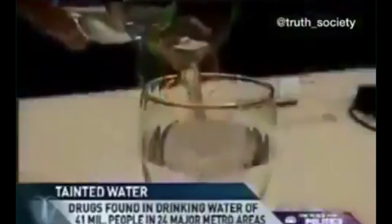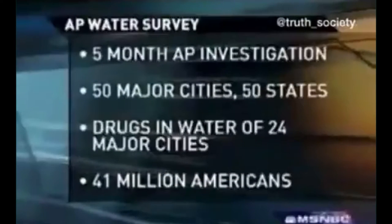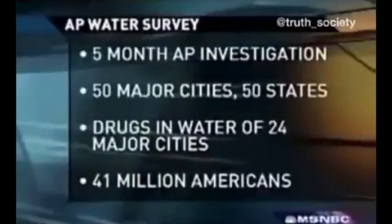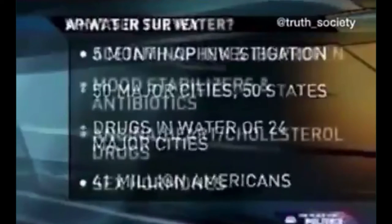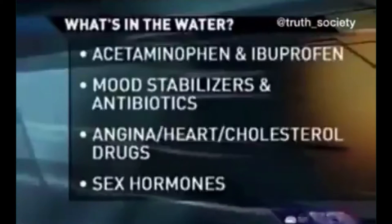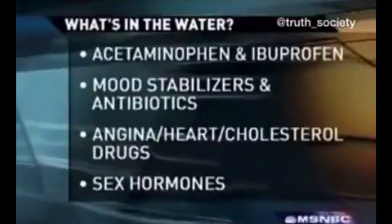Here's the bottom line from the Associated Press on the study they did. It was, as you mentioned, a five-month investigation involving the AP investigative team. 50 major cities in 50 states were looked at, and drugs were found in the water of 24 major cities. We're talking 41 million Americans here who drink that water. So what's in the water? Everything from acetaminophen and ibuprofen to mood stabilizers, antibiotics, angina, heart, as well as cholesterol drugs, and even sex hormones.